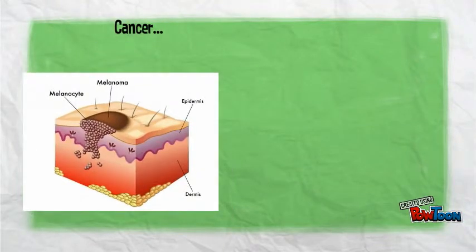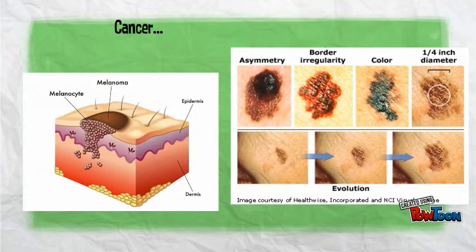Cancer. The most common type of skin cancer is melanoma. Melanoma is the deadliest and most aggressive form of skin cancer. It has long been linked to time spent in the sun, aka tanning. Different types of skin cells cause different types of skin cancer. When cancer begins in the melanocytes, it is called melanoma.